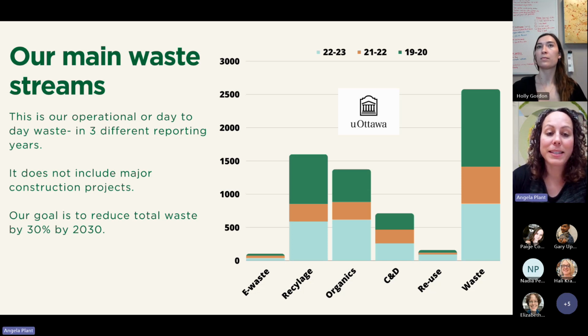Then if you look at the recycling and organics categories for 2022-2023, which is the light blue again, they're kind of on par, which I find exciting. We're increasing more and more organics, which I think is good, and I'm going to explain a bit more about that.